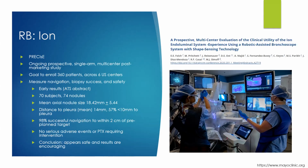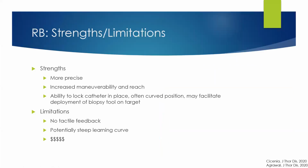So their conclusion is that it appears safe and that the results are encouraging, but we're awaiting all the analyses and diagnostic yields and so on. And that's just a picture from actually one of the bronch suites at Mayo. And they're one of the sites that are participating in this study with the Ion robots. So that's something that I'll hopefully get to participate in as well next year.